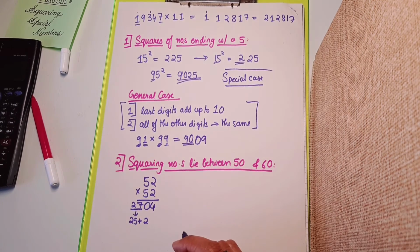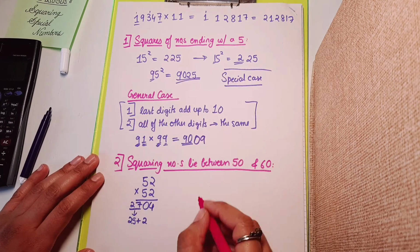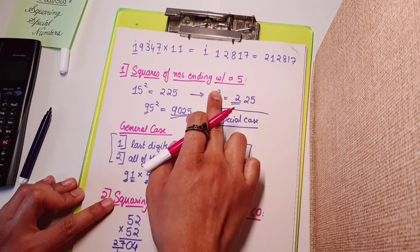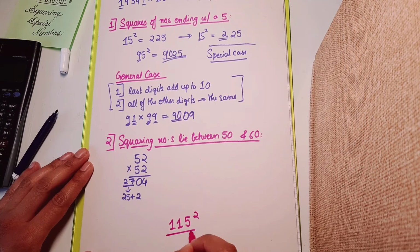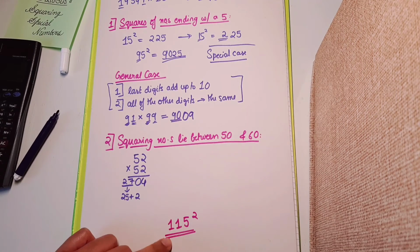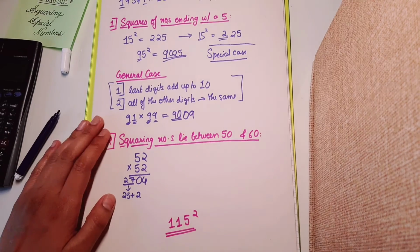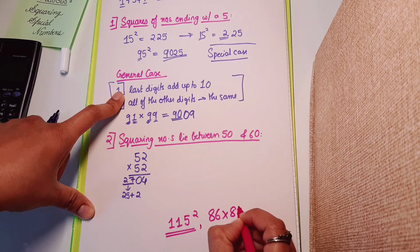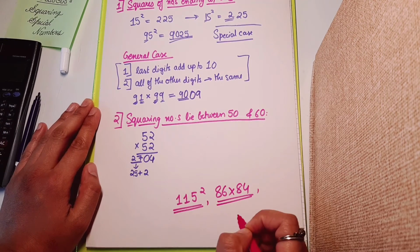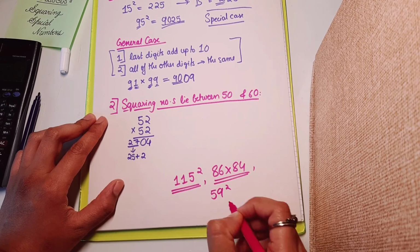Yeah, so I hope you understood all of these tricks. If you have any question, then feel free to write them in the comment box down below. And if you want to practice, then I can give you a few questions that you can try these tricks on. So for the first one that we learned, squares of numbers ending with a 5, how about you try squaring 115? And in this, while calculating this, you can also use the previous video with multiplying by 11 as a trick to make the calculation a little faster, right? For the general case, you can calculate 86 times 84. And the last one, squaring a number between 50 to 60, how about you try squaring 59, right?